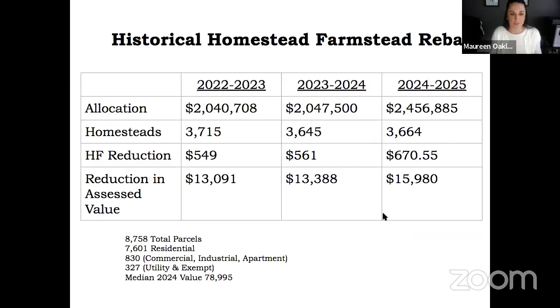And the county has 3,664 homesteads for Pottstown for the 2024 tax year. So that would mean we'd be passing through a credit of $670.55 on each approved homestead assessment. So that reduces the assessed value by $15,980. So as you can see, that's significantly increased from last year, almost $110 over last year's allocations. So those funds are required to be passed through, and we will do that by form of resolution.